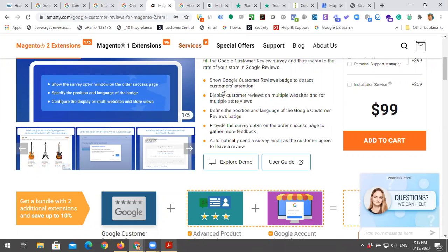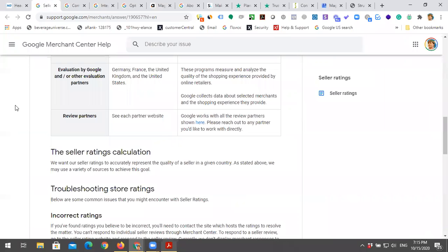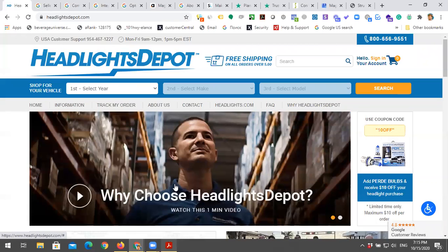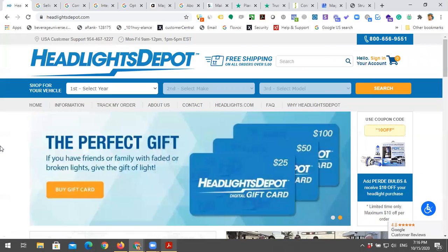Why do I think this is important? One of the reasons is that if you're running Google Ads, then these ratings can be pushed into your Google Ads, right? So it will increase engagement with your paid ads as well. So definitely, please start using that, especially if you are doing Google Ads campaigns.